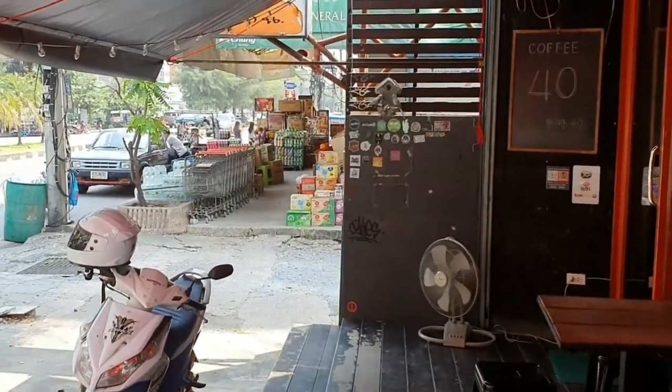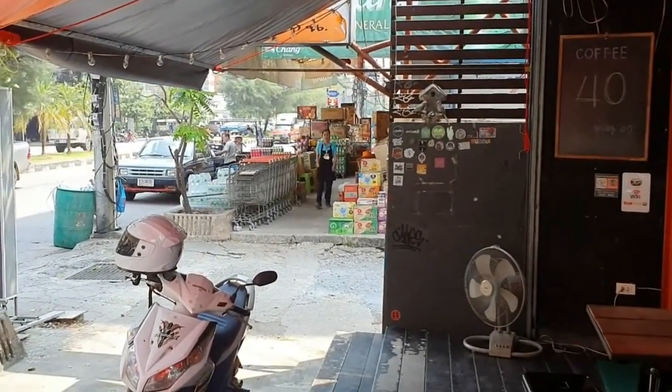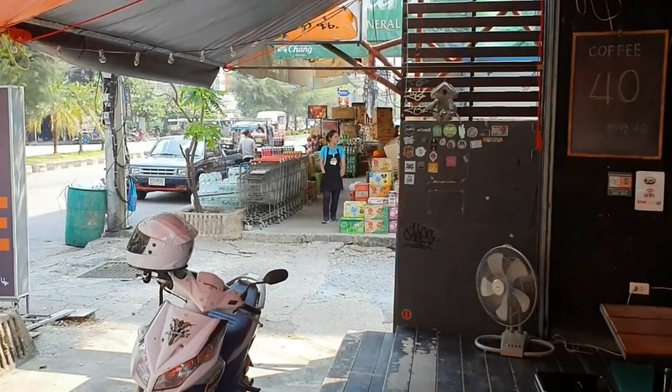So there you go, folks. We had a number of different beverages here. Fantastic, at the Q Cafe in downtown Udon Thani.